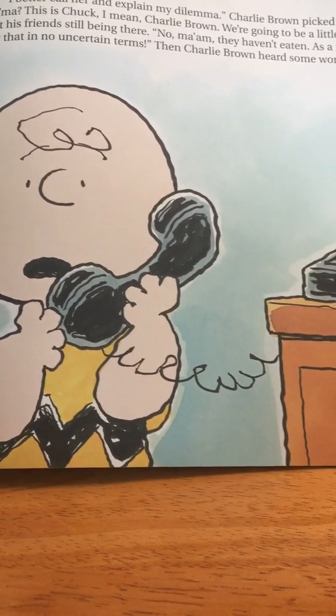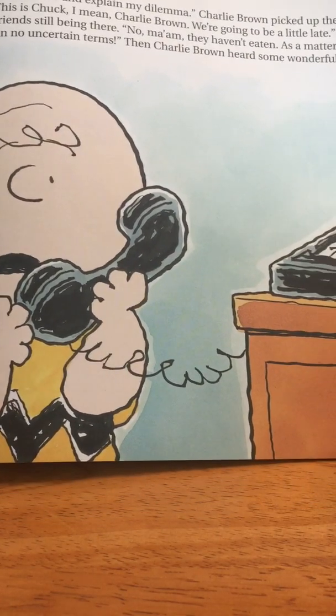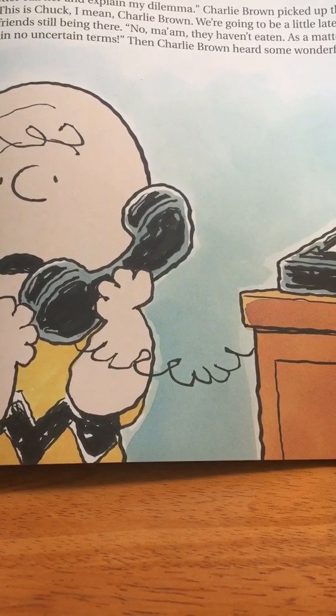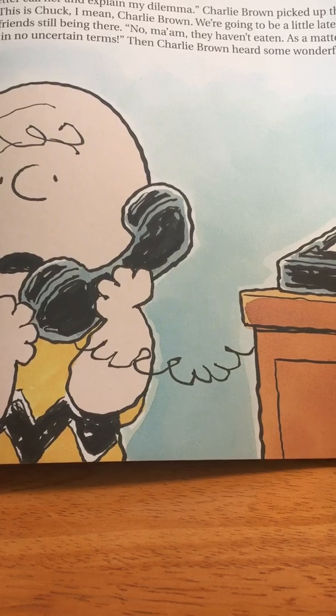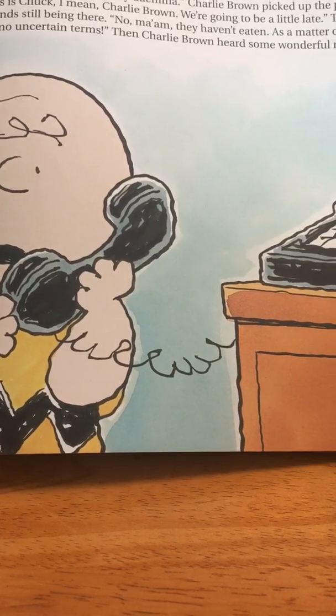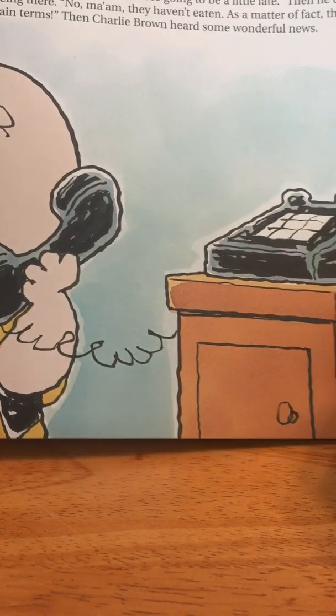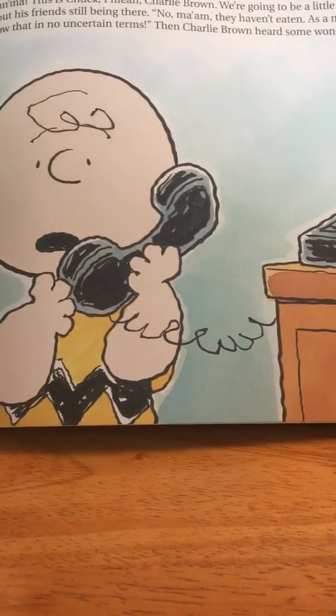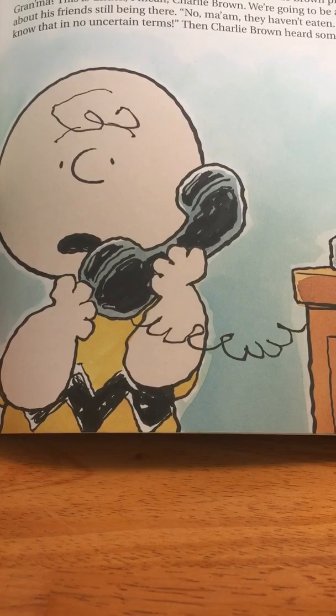Charlie Brown picked up the phone. "Hello, Grandma? This is Charlie Brown. We're going to be a little late." Then he explained about his friends still being there. "No, ma'am, they haven't eaten. As a matter of fact, they've let me know that in no uncertain terms." Then Charlie Brown heard some wonderful news.